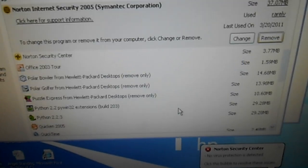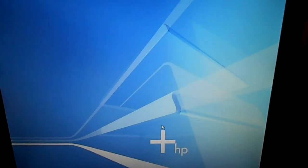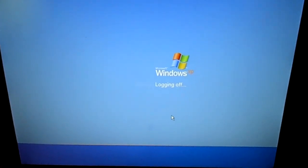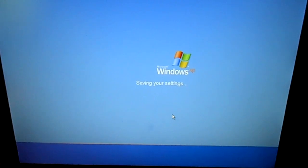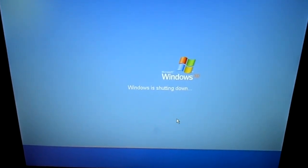I'm gonna go ahead and restart. That took probably at least 10 minutes, so it's a good thing that I had the camera off. I'm gonna reset the machine and see what else pops up at me.